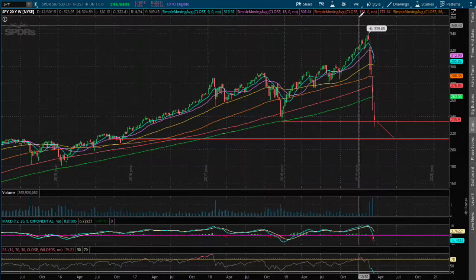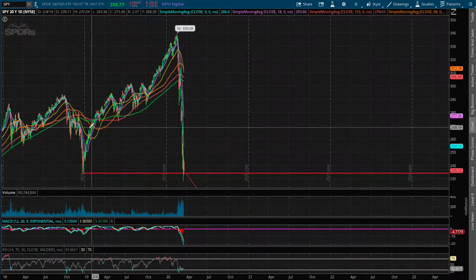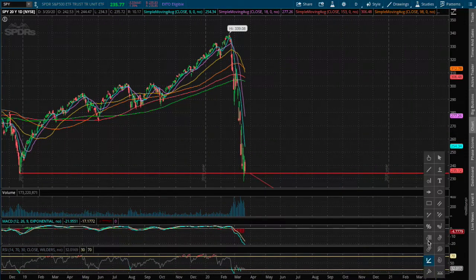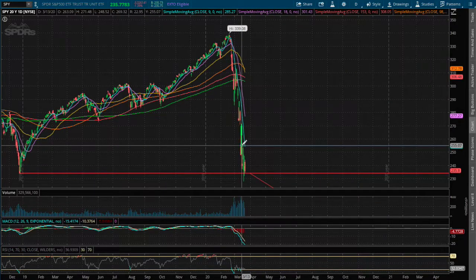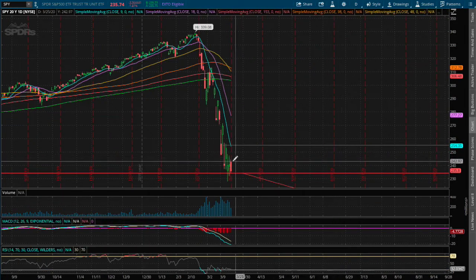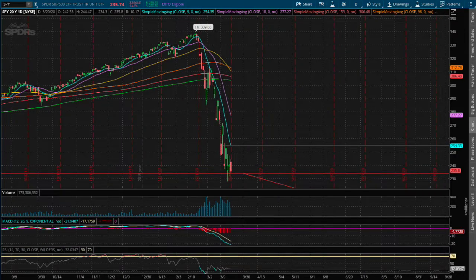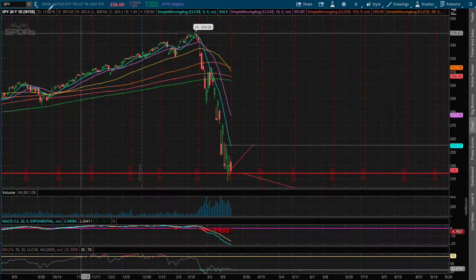If we do manage to make a reversal and head up higher, the next resistance that I see is the 9-day moving average, which is this blue line, at a price of $255. We had a slight resistance at that point in time as well. If we do manage to climb higher, that price movement is roughly 8% to the upside.